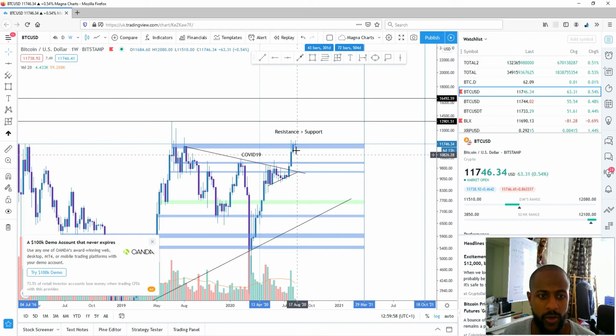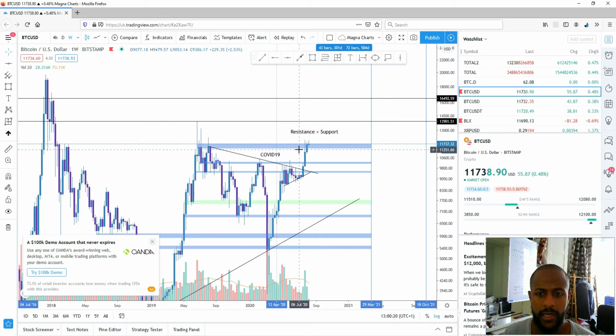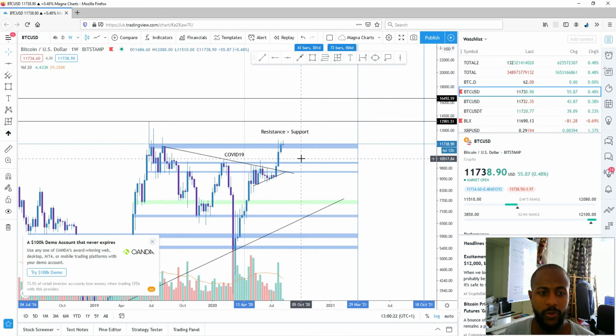That's one scenario. But the other scenario, if we do break past and go to 13,000, we could then reject from there, and then this could turn from resistance to support. Also a likely outcome. So it's looking quite positive, very strong, very positive price action, very welcome. You know, been waiting a long time to break that 10k level, and it looks like we've done this very nicely.